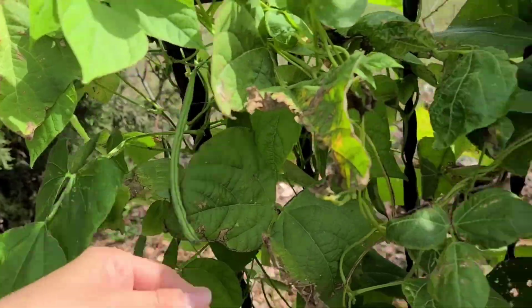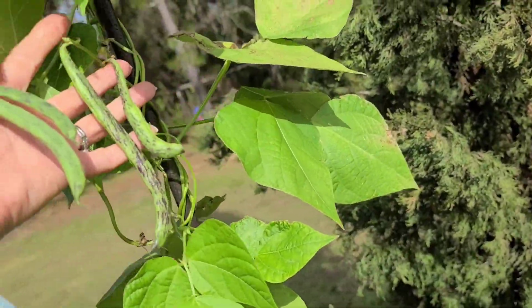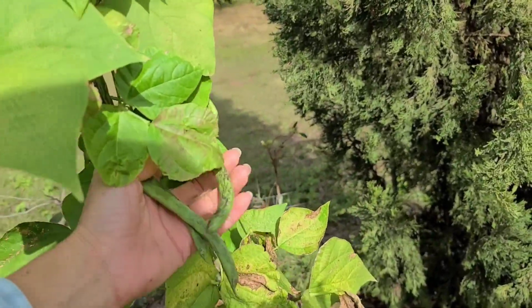Look at that. And they've been growing up here. Oh, look at that. I really need to get out here and start harvesting some of these.